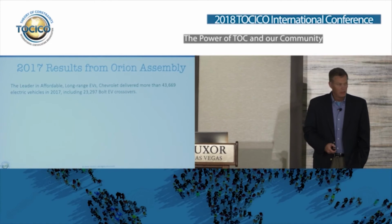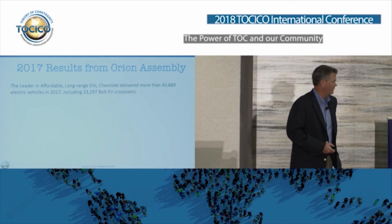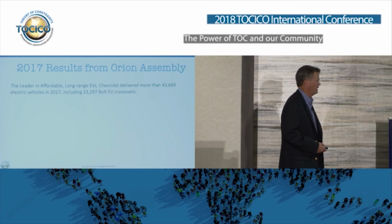At the end of the year, this is part of a press release that stated General Motors, being the leader in affordable long-range electric vehicles, delivered more than 43,000 units in 2017, 23,000 of which were the Bolt, along with 47,000 of the Chevy Sonic and Buick Verano vehicles.